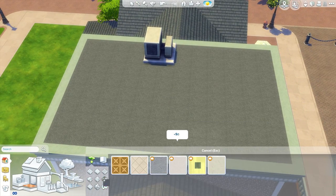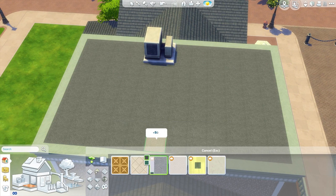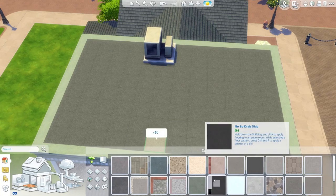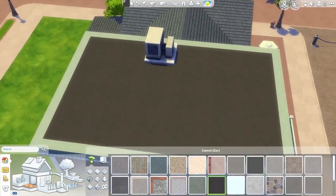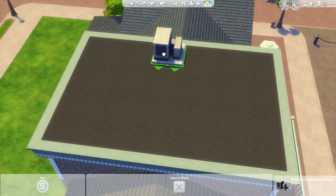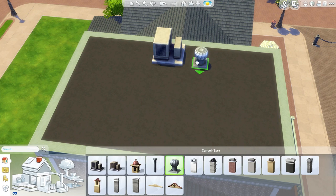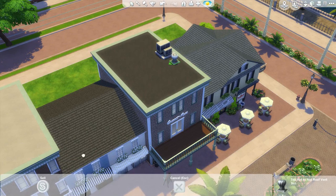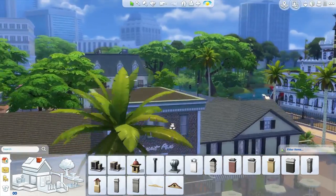Oh, where would that be? That would be... maybe that. No. We'll go with that. I think that works. So I'll just plop one of these up here, go back to roof sculptures, maybe get one of these things. Roof vent, and get a roof vent. I'll just leave it for the HVAC unit for the time being. Don't want too much up there. I'm not sure where it would be placed. I guess I'll stick it back there.